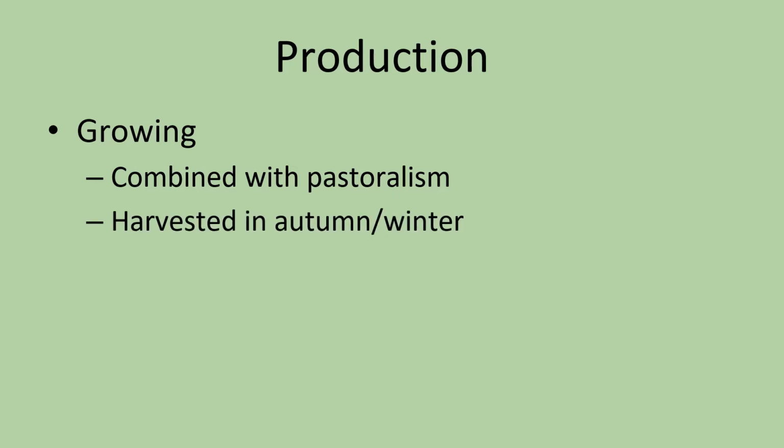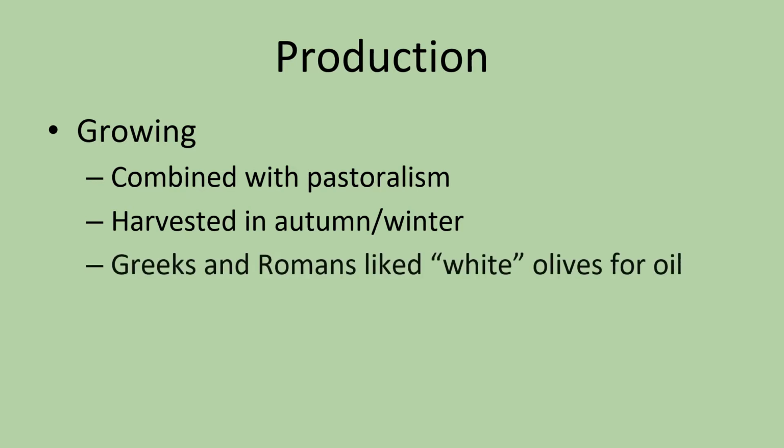Olives are harvested in autumn or early winter, before it gets too frosty. Greeks and Romans liked something they called white olives, particularly for oil. So in searching for white olives, we find out that those are called, ready? Olea europaea, European olive. That's terribly helpful, isn't it?